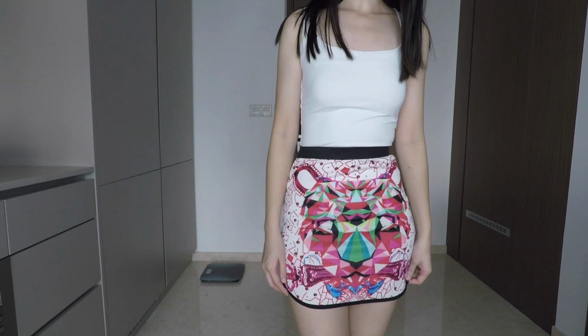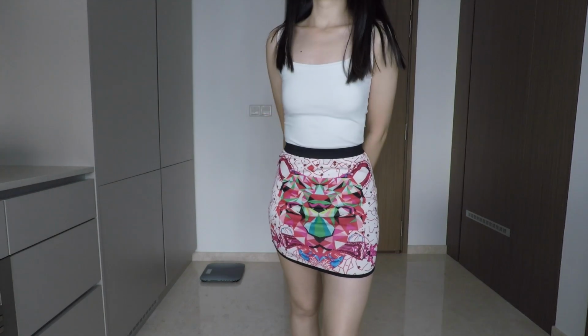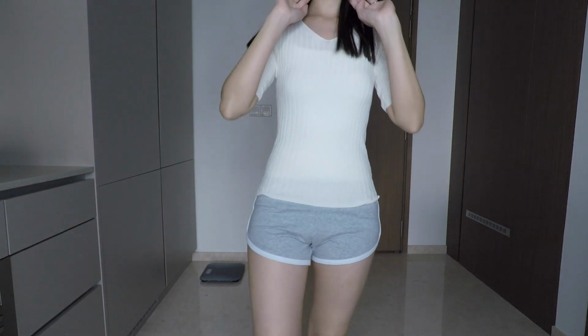This reminds me of very OL, like people will wear this to go to the office with something on top, like a white blouse maybe. So yeah, it's actually quite a nice color because it is pink, but it looks a bit scary, right? Because the face is so big. We're moving on to my second sis.